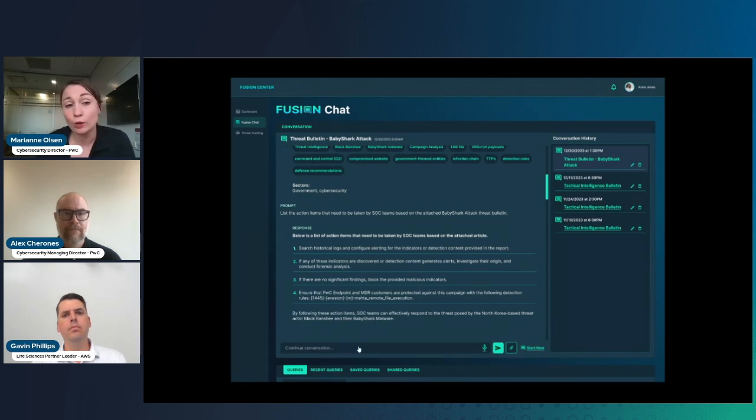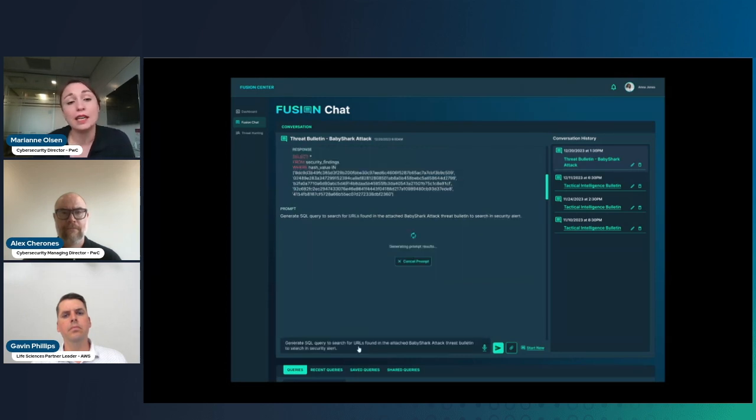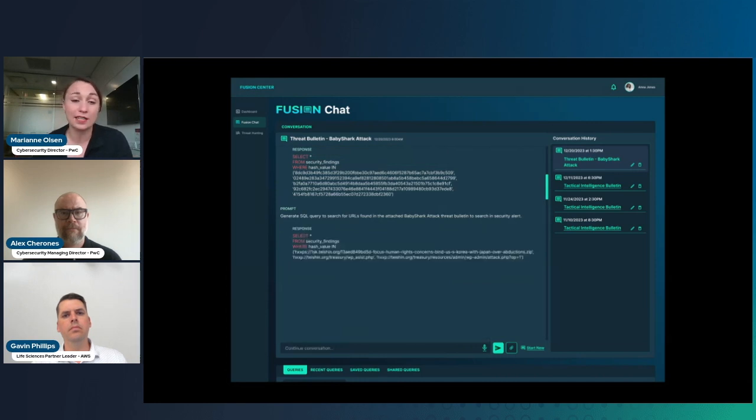And ultimately being able to look and generate the queries, execute those queries as well, to find where these things are in your environment, being able to make it more actionable to your teams, and being able to really feed in a lot of that information that might not be native to them right off the bat.